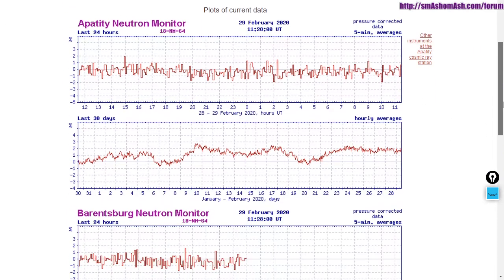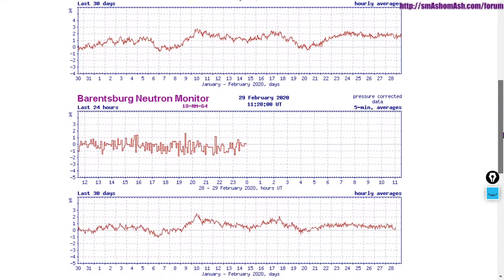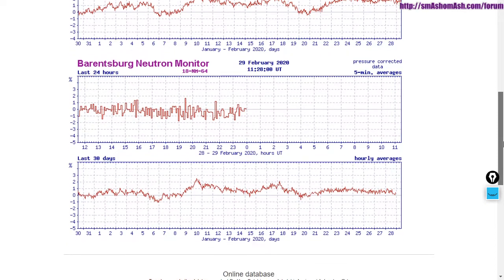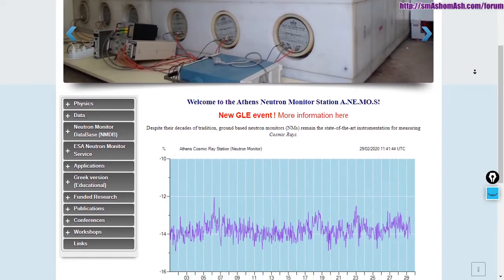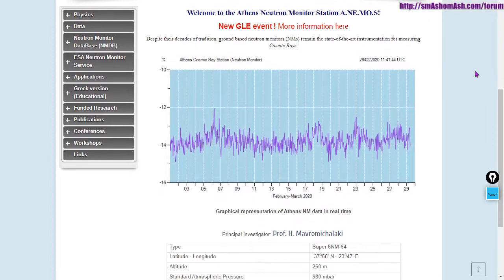And today we're going to do cosmic rays. So here's the Apatity neutron monitor. And there is indeed an uptick over the past 30 days at Apatity. At Barentsburg, not the same uptick really there. Slight uptick, slightly less than at Apatity. Next, taking a look at the Athens neutron monitor. Pretty flat there on the past 30 days.